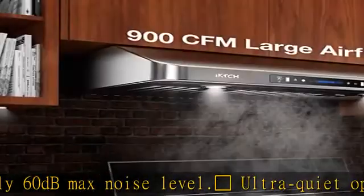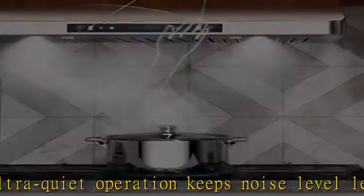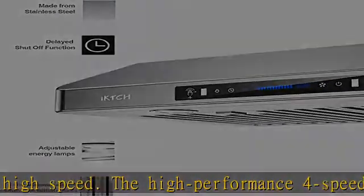Easy to clean filters: the IKTCH range hood is designed with stainless steel baffle filters, more durable and easier to clean, allowing for cost effective low maintenance. Just place in the dishwasher to clean.